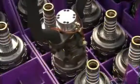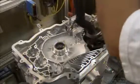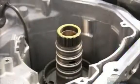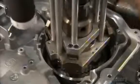2 clutches, installed as one unit, go in next. The coast clutch controls both the input and reaction gear sets, enabling the car to coast in low gear and progressively brake in higher gears when you take your foot off the gas. The other one is called the direct clutch, which locks the 2 gear sets so there's no reduction in speed. Next, the reverse clutch. When in reverse, it moves the reaction gear set, enabling the car to back up.